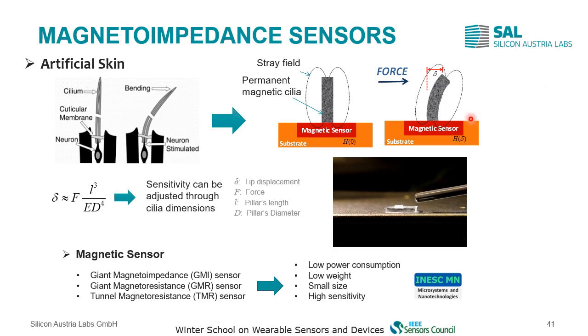Now, the very nice thing about the cilium concept is that the sensitivity or measurement range can be tuned within a wide range simply by geometrical parameters. Especially the length and the diameter play a major role. So if you make the cilium thicker, for instance, it will be less sensitive, but you get a larger measurement range. And here in this video, you see how a micro hair array, or artificial cilia, respond to different stimuli from outside. Eventually, we used not just GMI sensors, but also GMR and TMR sensors to realize these artificial skins. And overall, we achieved low power consumption, low weight, small size, and a high sensitivity.